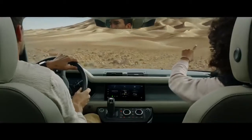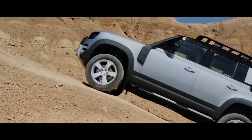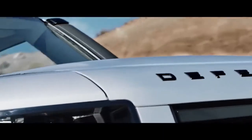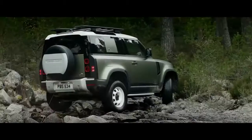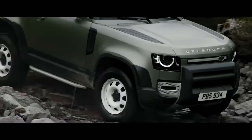And if you're faced with a tricky slope, don't worry. Hill launch assist and gradient release control work together to ensure the vehicle doesn't roll backwards or accelerate too quickly when it pulls away. Clever features such as the optional coil sprung suspension system combine double wishbones at the front with an advanced multi-link rear suspension, creating an agile and responsive chassis.